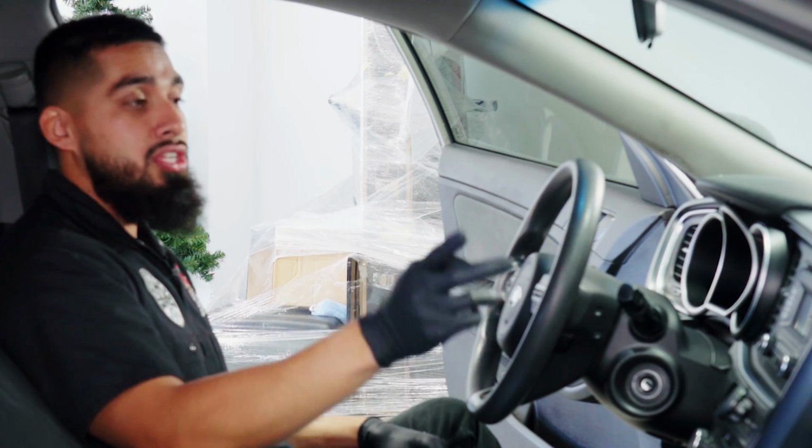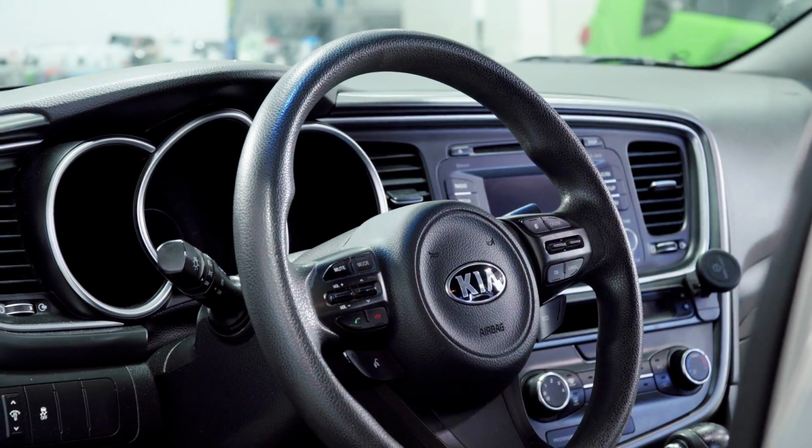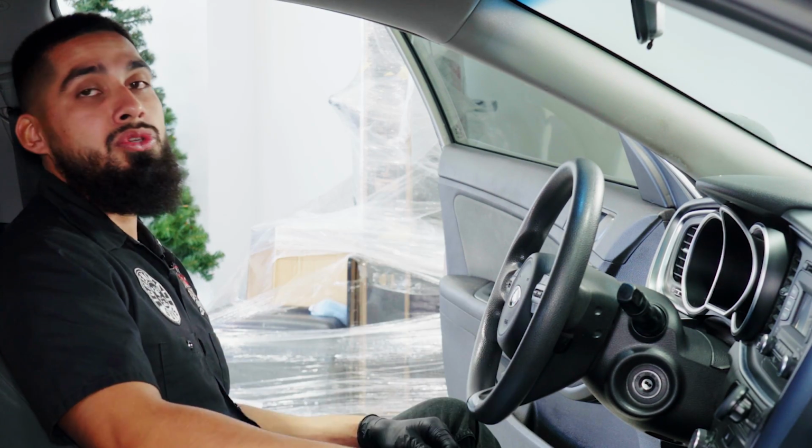But anyways, guys, let me finish cleaning up the whole entire interior, such as door panels, steering wheel, control stalks, buttons, and much more. And then we'll get back to you guys with step number 2, which is using Tire Kicker all over the dashboard to rejuvenate the plastics.